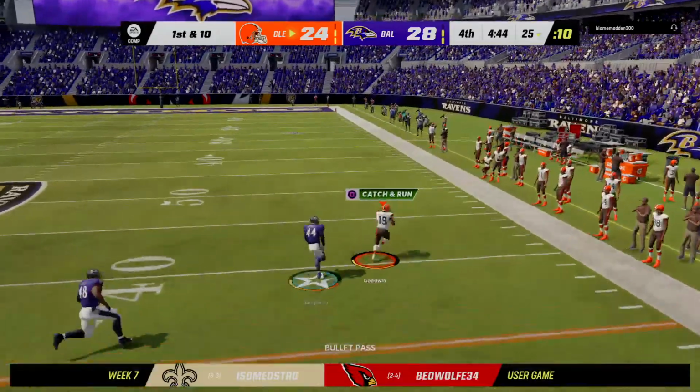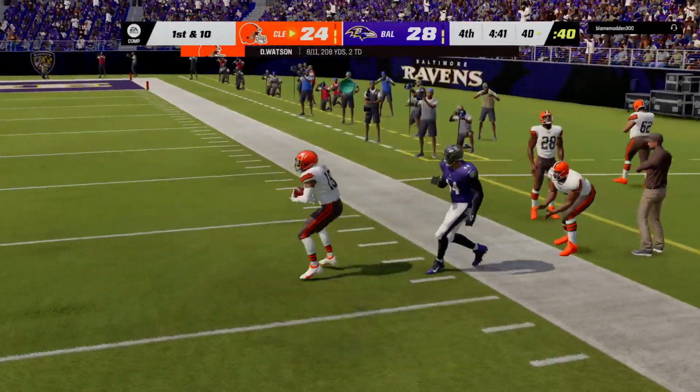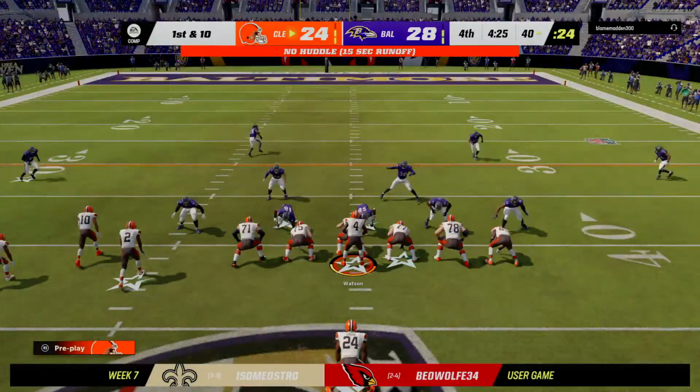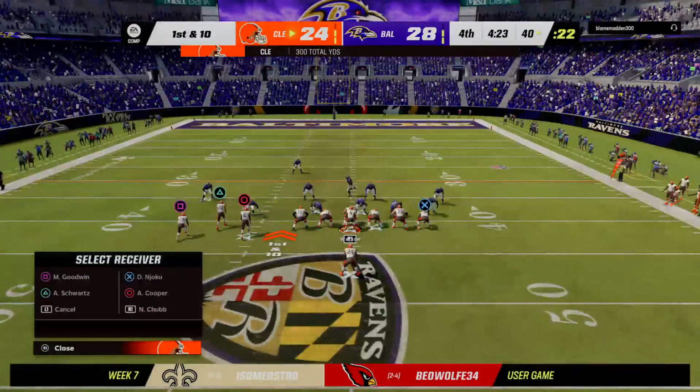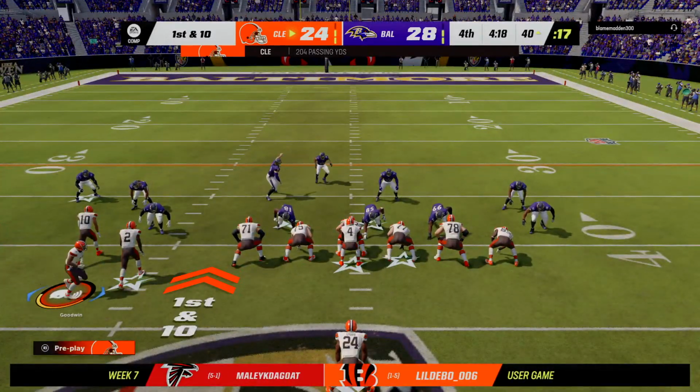Watson on first down. He'll find Goodwin here on the right side. And they've got it well across midfield down to the 40 before it's all said and done. So the big play moves him all the way across midfield to the 40 now for 1st and 10.